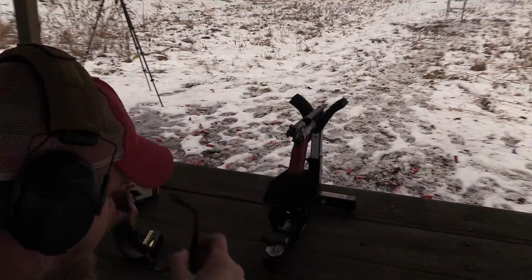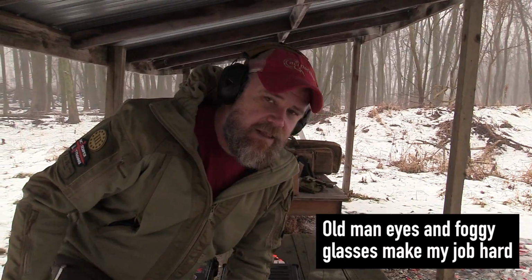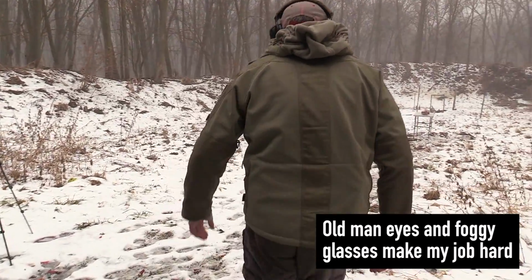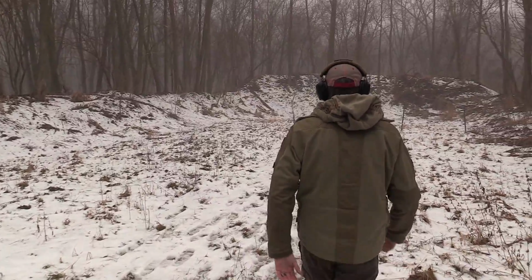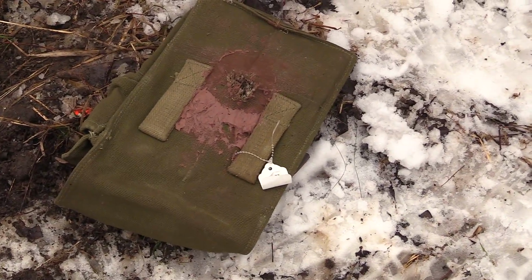All right, I could just barely see the target. I hope I hit somewhere near it. I couldn't hardly see anything. Let's go see what happened. All right, guys, it looks like I hit it. This is exactly how things fell.